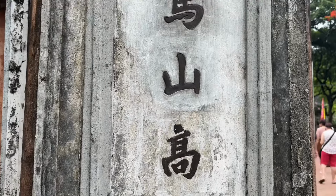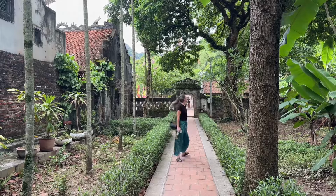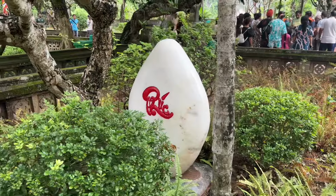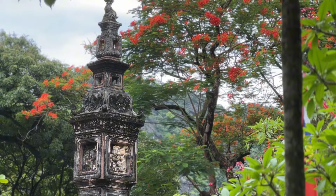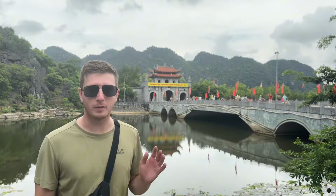If you're into history, then you could hire a guide and spend hours wandering around the many tombs and temples, but for us we enjoyed how beautiful the temples were and how they've blended in with nature over time. Okay, so that was really cool, and it only cost us 20,000 dong each, which is just under £1. So for £1, it's really worth experiencing this place.